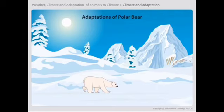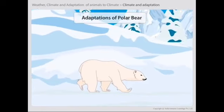Adaptations of polar bear. Polar bears possess special features to protect themselves against the extreme cold climate of polar regions. Some of the adaptations of polar bear are white fur. Polar bears have white fur so that they are not easily visible in the snowy white background. It protects them from their predators.